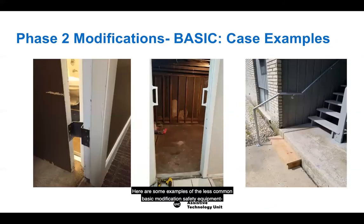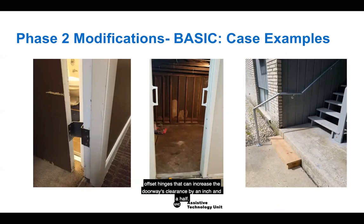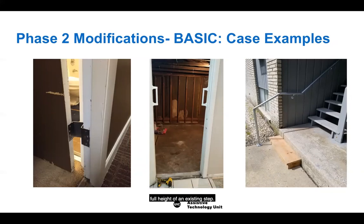Here are some examples of the less common basic modification safety equipment. Offset hinges that can increase a doorway's clearance by 1.5 inches, grab bars installed within a doorway frame to help a client walk up a step to a side entrance from the garage, and a modular handrail system coupled with an additional stepping surface for a client who could not lift their leg up the full height of an existing step.